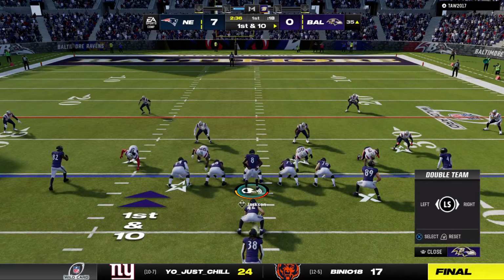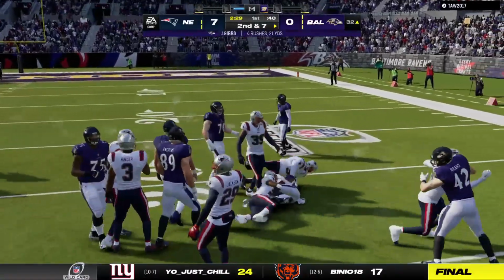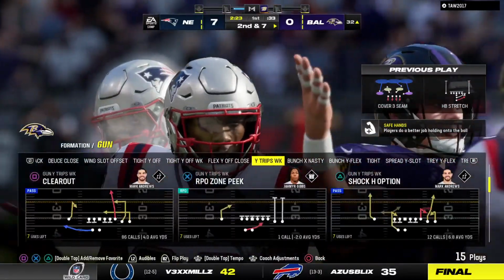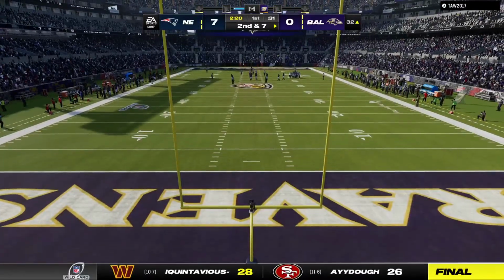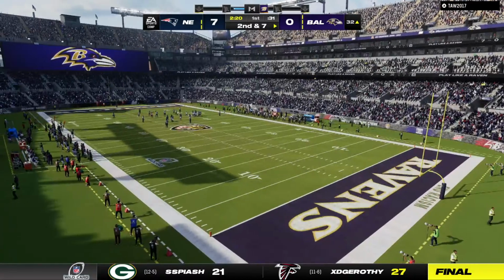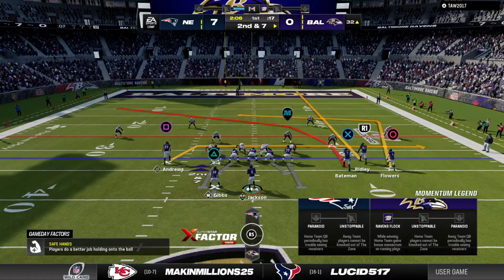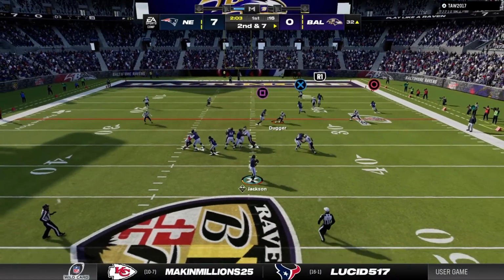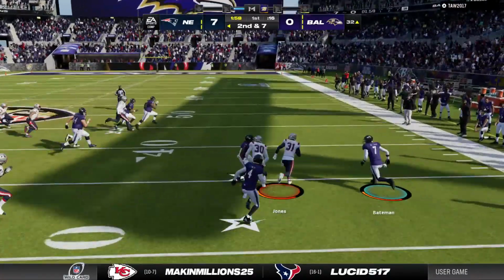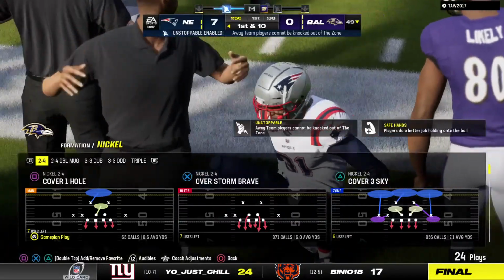Here's first and 10 at the 35-yard line. Hand off to Gibbs, headed right here. Down to about the 32. From the 32-yard line now, here's second down and 7. Jackson now. That's for Bateman, and it's intercepted. Picked up by Jonathan Jones. And the Pats are going to have great field position here as this is returned just shy of midfield.